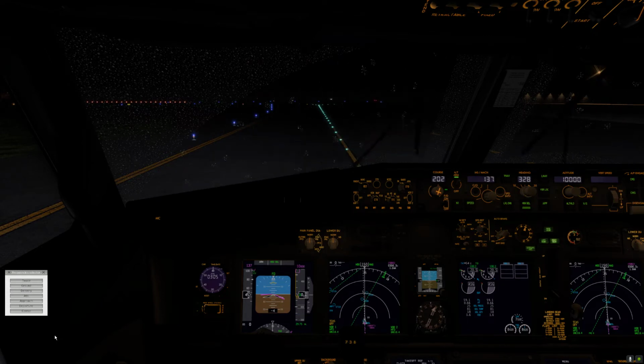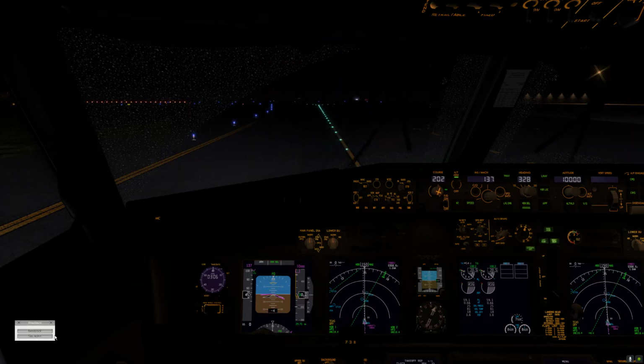Bradley International Ground, good evening. Zibo 7378 with information India, ready for taxi. Zibo 7378, taxi to runway 33. Contact tower on 120.300 when on holding point. Zibo 7378.